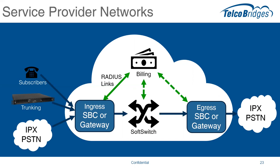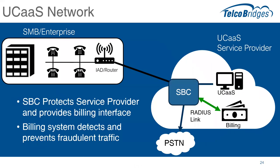So how does this all work? I'm going to give you a couple of block diagrams. What I brought up here is a little bit more specific case, and this is a unified communications as a service network. So this might be hosted IP PBX, it might be hosted complex platforms with voice and video conferencing. But there's a customer on the upper left here. It's an SMB or an enterprise. It might have IP phones on their desk, or might be soft clients. Generally they are sitting behind some kind of a router or internet access device.